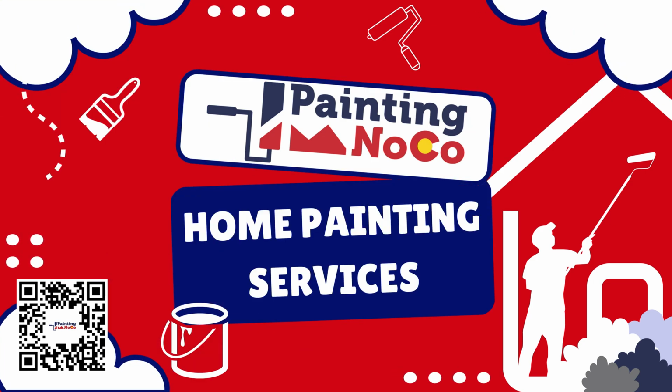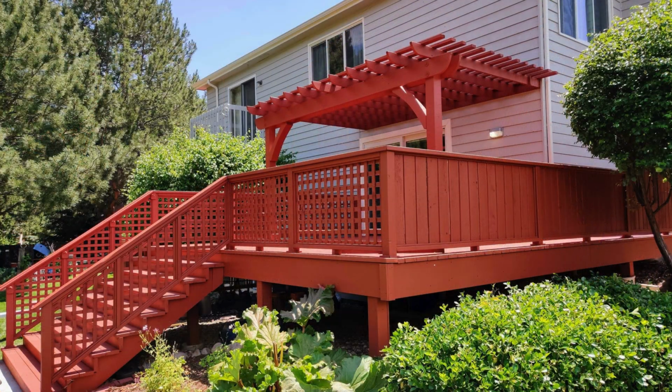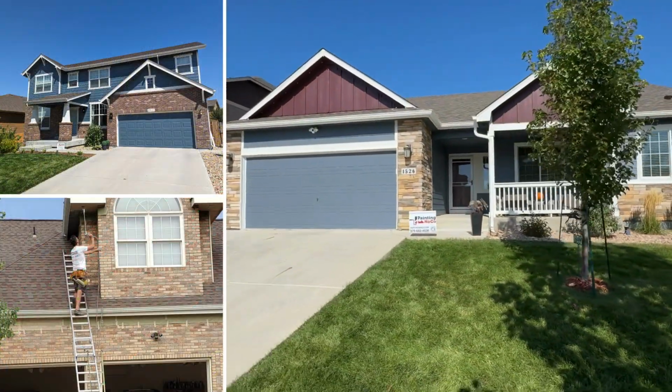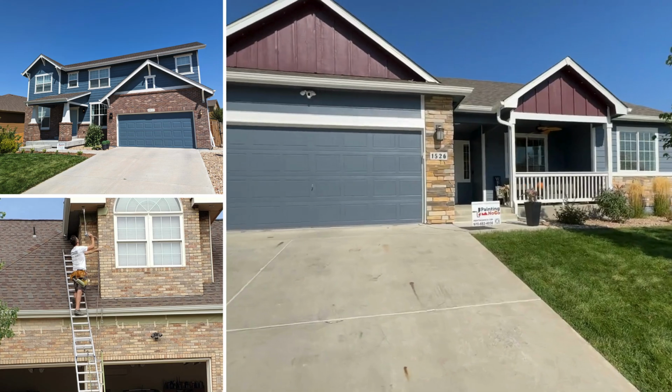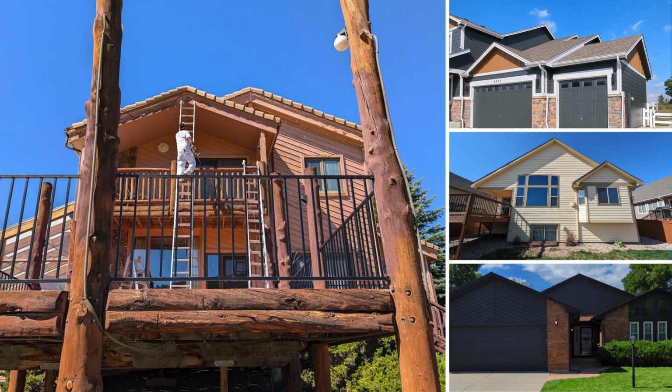Transform your home inside and out with Painting NoCo's expert residential painting services. We specialize in interior and exterior painting, as well as deck and fence staining. At Painting NoCo, we believe that quality painting isn't just about color, it's about care, precision, and creating a space you love to call home.